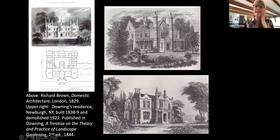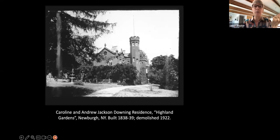And what he created is an extravagant castle that is published both in his pattern book and in his treatise on the theory of landscape, because he had a lot to say about how he landscaped his own home. Here's a rare photograph of that. Unfortunately, it was demolished in 1922, but Downing did live in a castle on the Hudson River.